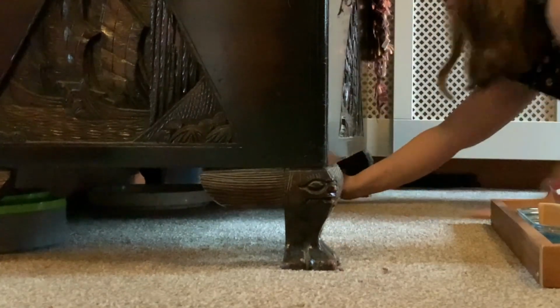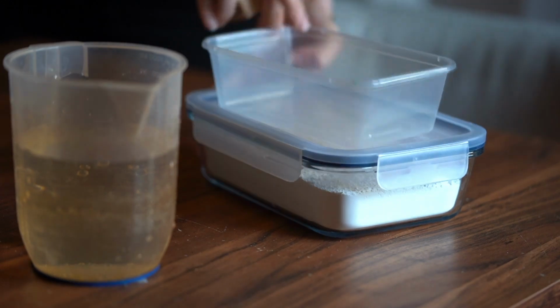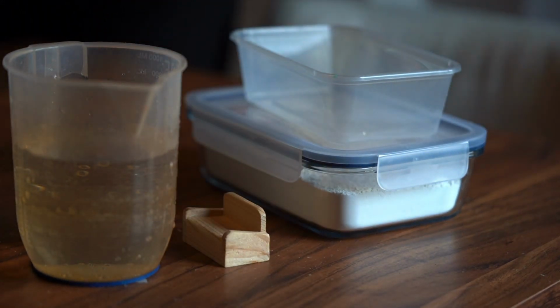So, I keep my polyfiller under here. Don't ask why, because I don't know the answer. It's not really a sensible place to keep it, is it? And please don't look at the state of my carpet. My mum's borrowed my vacuum cleaner and I need it back.